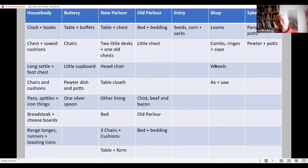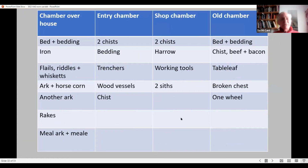At the other end, then, as we might expect in a shop, we've got looms, but also being used for storage and so on. The upper deck of the house, the chambers, and we have, interestingly, a bed and bedding in the chamber. In some of the houses, certainly in the 17th century, the chamber over the house is purely used for storage, and we have all sorts of things stored there.